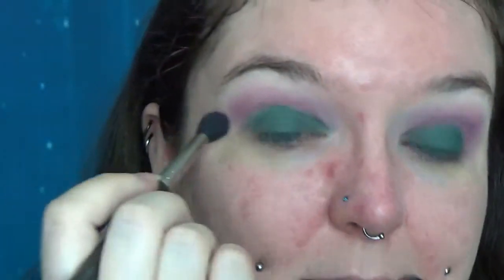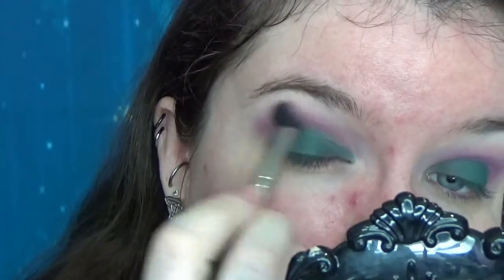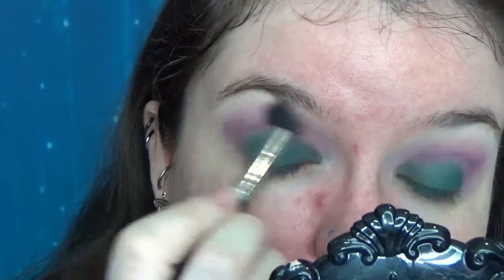And it is blendable. Now, it's harder to get blendable mattes than shimmers when you're formulating makeup. And especially at a budget level, I've kind of learned to anticipate that the mattes are not necessarily going to be the silkiest, smoothest, most blendable things I've ever played with. But these guys are nice.